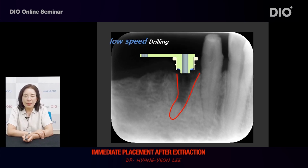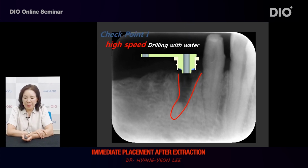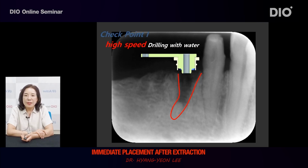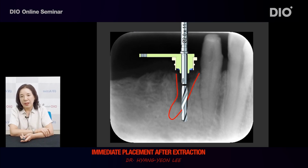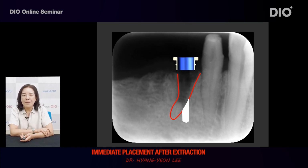If drilling is performed at low speed, the 2.0 drill may slip due to the bone at the bottom. Then, you won't be able to drill in the direction you want. Therefore, when using the 2.0 drill as the first drill, you will be able to drill as planned if you do so at high speed along with irrigation. Use the 2.0 drill sequentially and then use the 2.7 drill after having taken out the drill tube after sufficient irrigation.